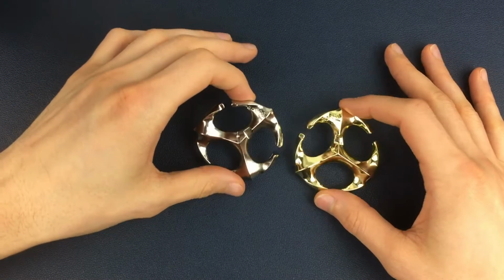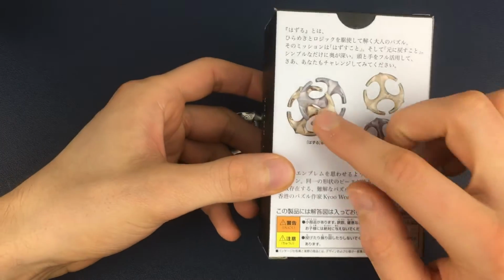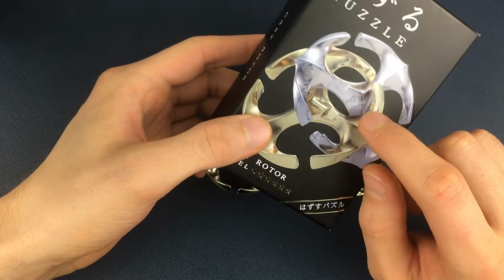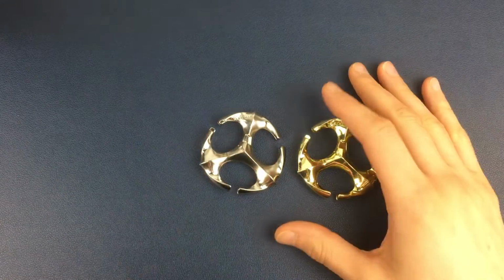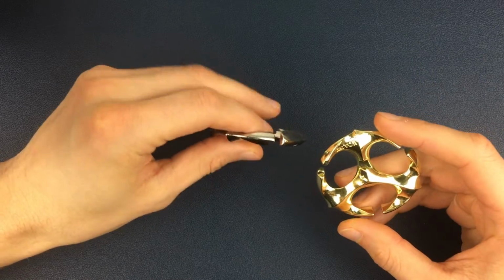Okay, so if we're putting it back together, what we're going to do is essentially just aim for what is on the box in this position, and then this is the same image. So I was wondering what these things were for, and maybe it is just to tell you where the starting position is. So that's the position we're going to aim for, and let's see if we can get there.